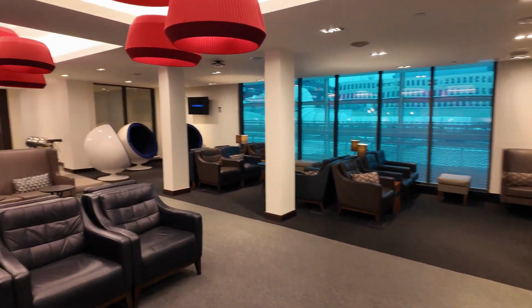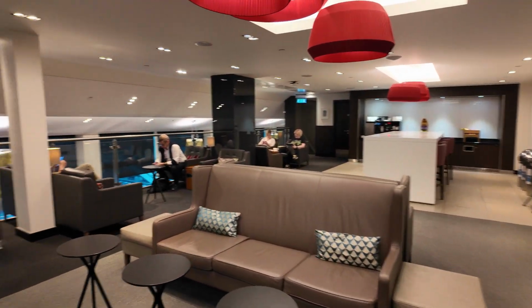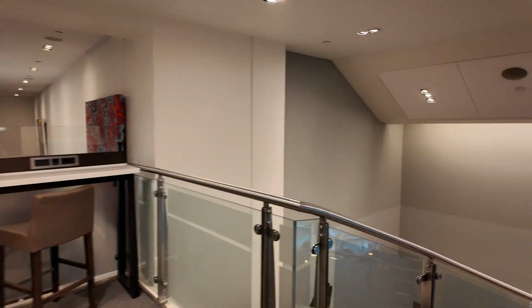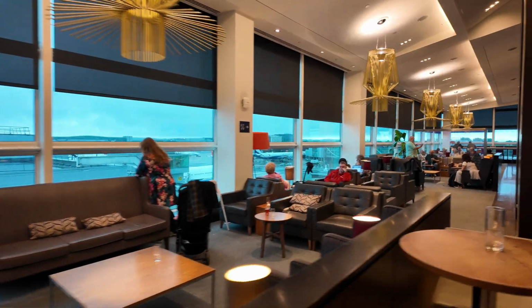Upstairs there was some more space. Apparently they open it when it's busy, and it was open today, although I would not recommend being up here unless you're more for the quiet, because there are no views. You're looking at a wall whilst you're up here. So let's head down onto the lounge again.